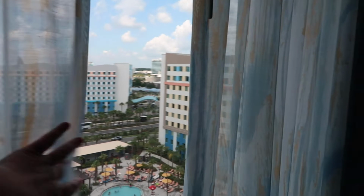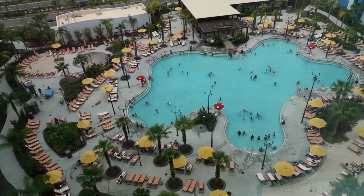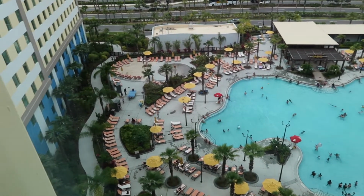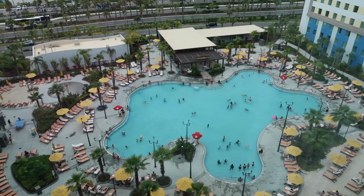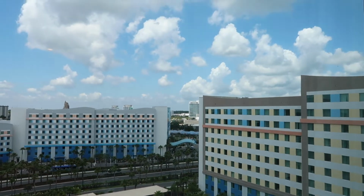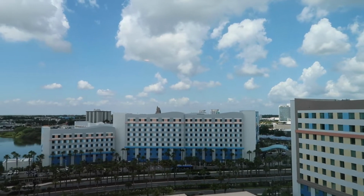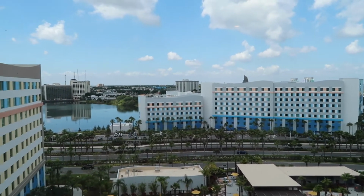We got a pool view room, so you can see the pool. There are 2 pools. Looks pretty big. And you can see off in the distance, it's Volcano Bay. You can see that there.